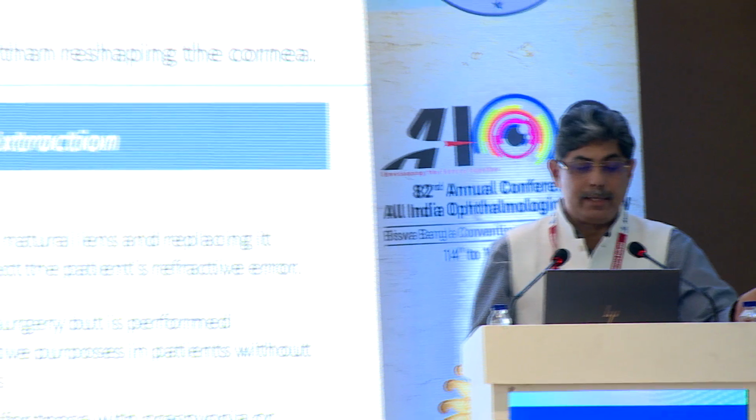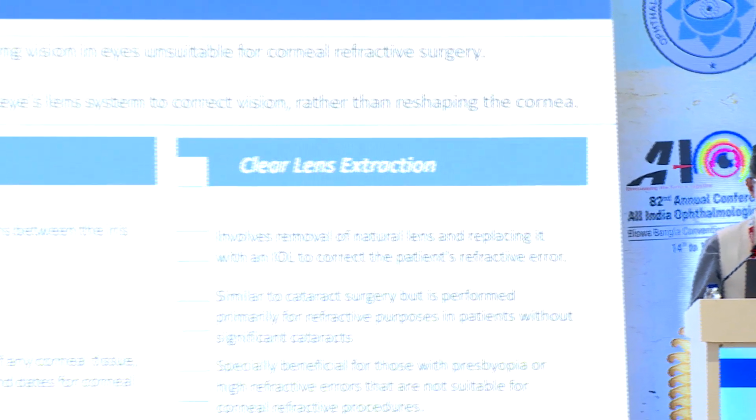Thank you, Dr. Bharti, for giving me this opportunity to be in your course. I will be focusing on ICL and clear lens extraction because they are also a very important part. So ICL or phakic lens is a biocompatible lens between the iris and the natural lens of the eye. It is reversible and does not involve the removal of the corneal tissue. Better option for unsuitable candidates for corneal refractive surgery.